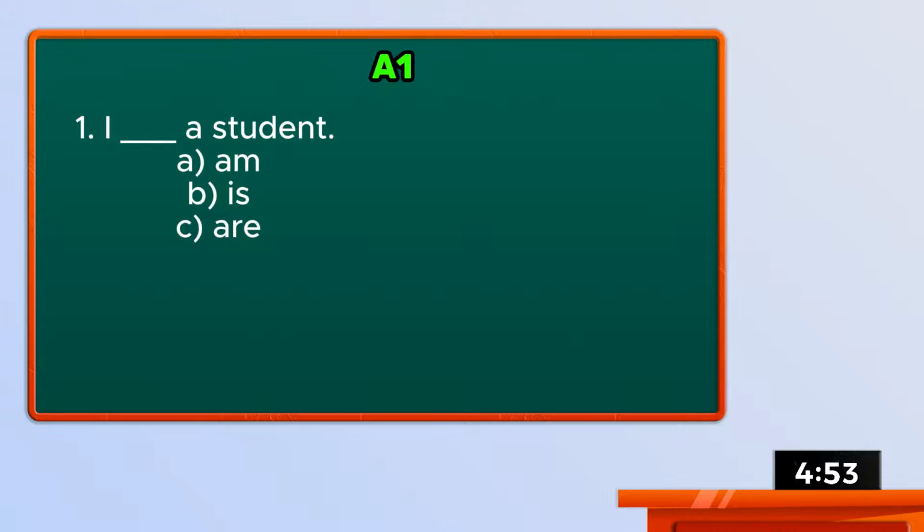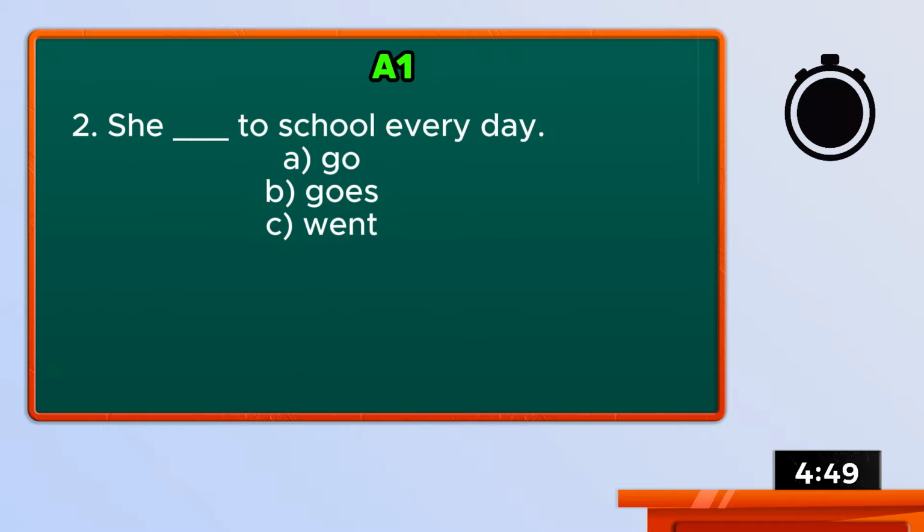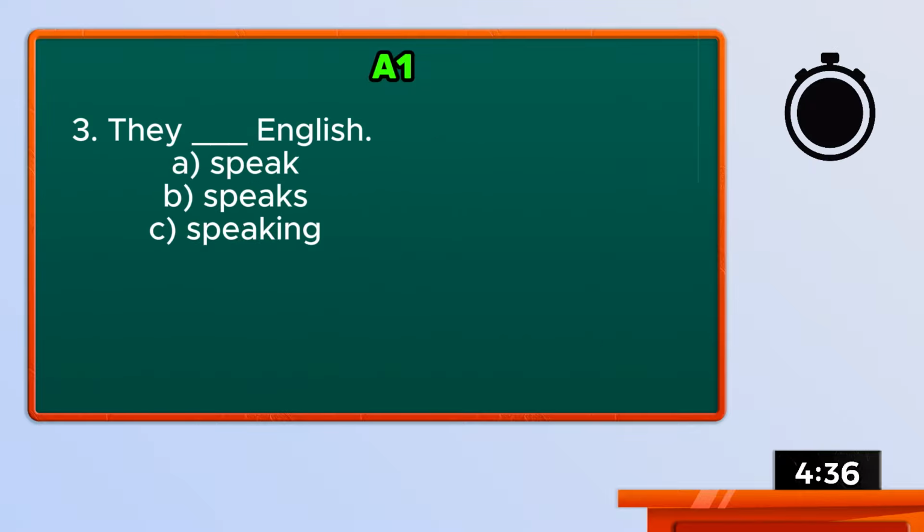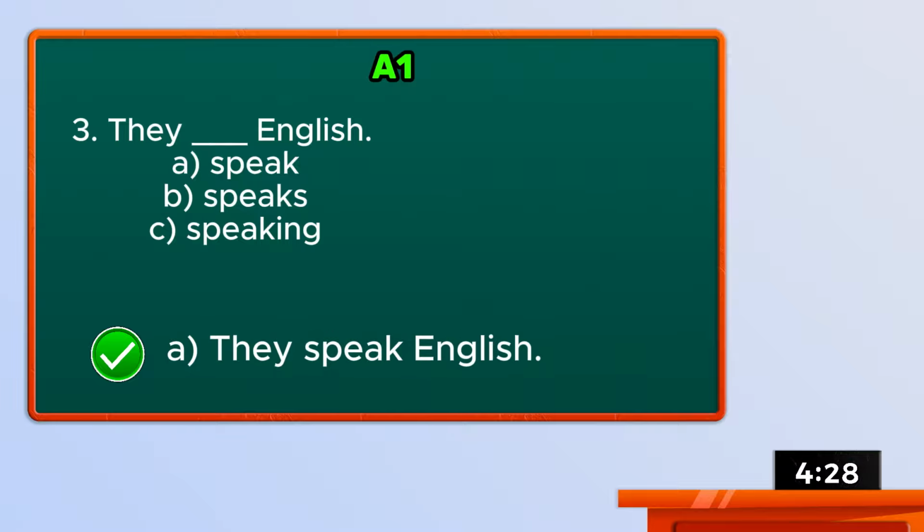That's right! The correct answer is A, I am a student. The correct answer for question number 2 is B, she goes to school every day. The correct answer is A, they speak English.